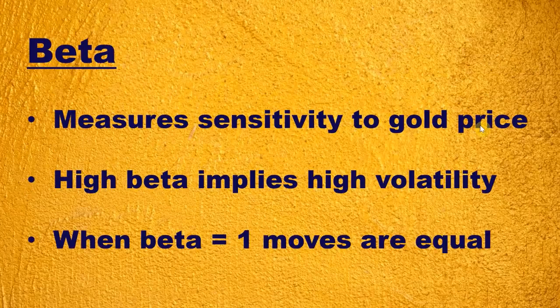For the Americans out there, you say tomato, I say tomato. You say beta, I say beta. Anyway, sorry, I'm not very good at doing other accents.